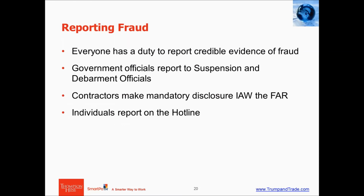So I want to pull together a couple of things here, if we can. First of all, we've had a statutory lay down. We've seen some analysis as to how to plan to deliver under a contract. We've taken a look at some of the enforcement mechanisms, and so my question is, who is responsible for this? We put this slide together that says everyone has a duty to report credible evidence of fraud. And because everyone is everybody, it means the government contracting officer, the government employees. It means the contracts manager, contractor employees. Everybody has a duty to report.